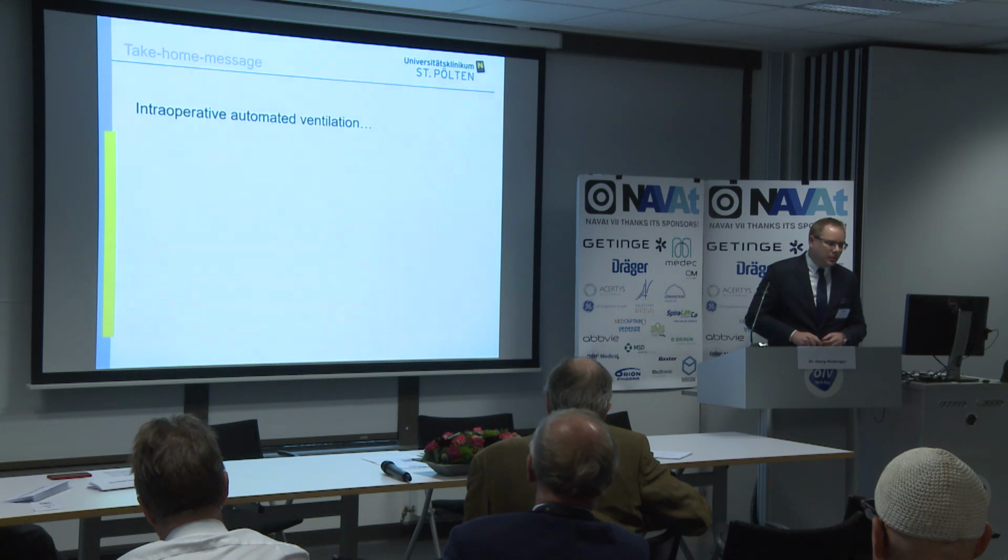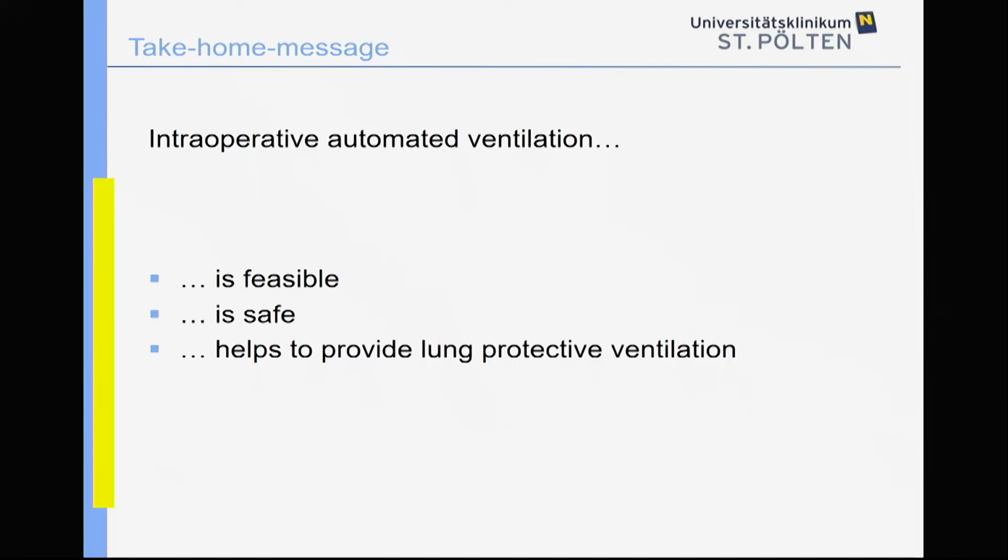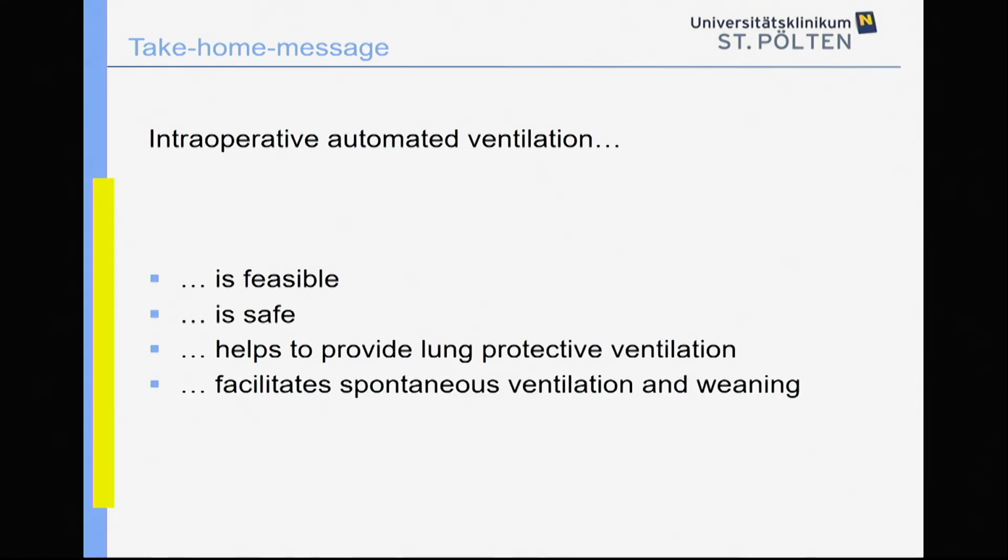Okay, so let's sum up. Intraoperative closed loop end-tidal CO2 and tidal volume control systems are feasible, are safe, help to provide lung protective ventilation, and facilitate spontaneous ventilation and weaning. And I'd like to close with a quotation I really do like.